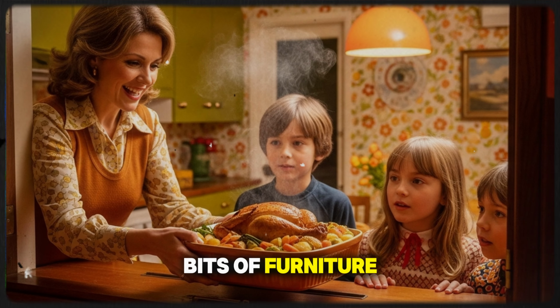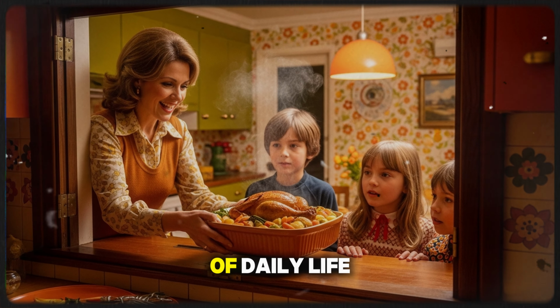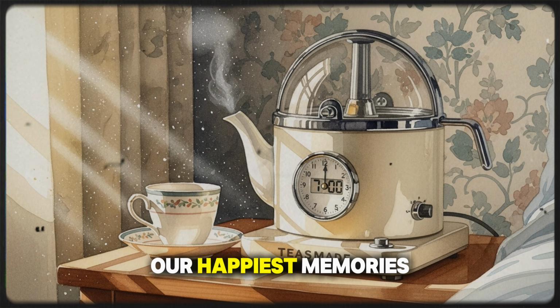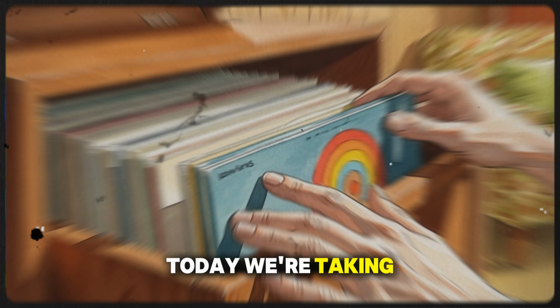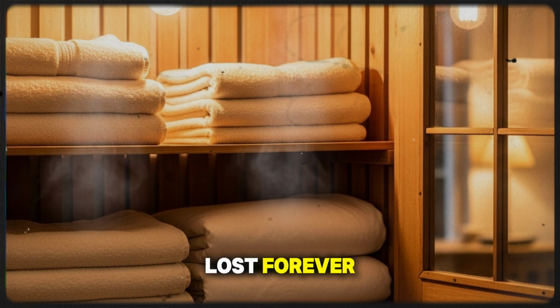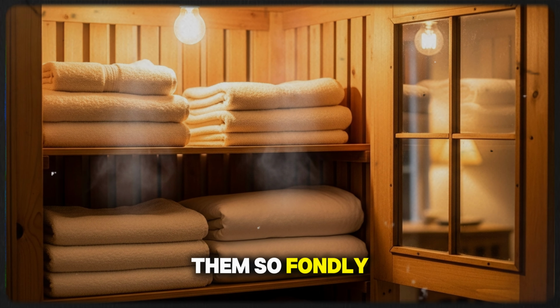These weren't just bits of furniture or fittings, they were part of daily life, stitched into our routines, our stories, and our happiest memories. Today, we're taking a gentle wander through 10 old home features Britain has lost forever, and why we still think of them so fondly.